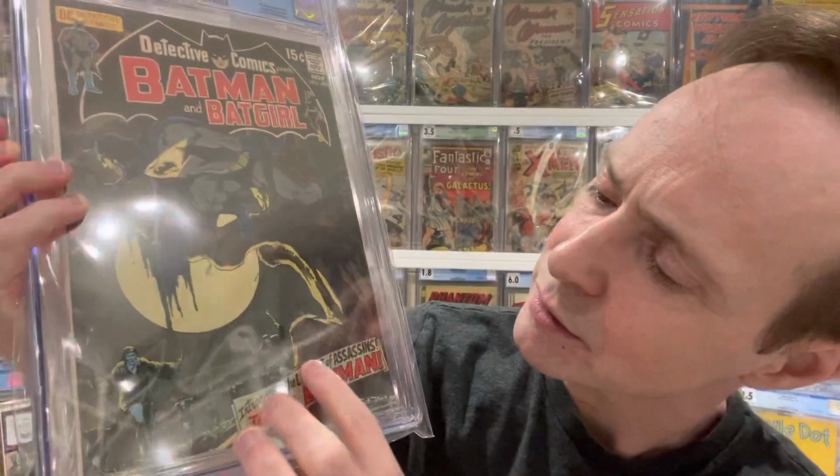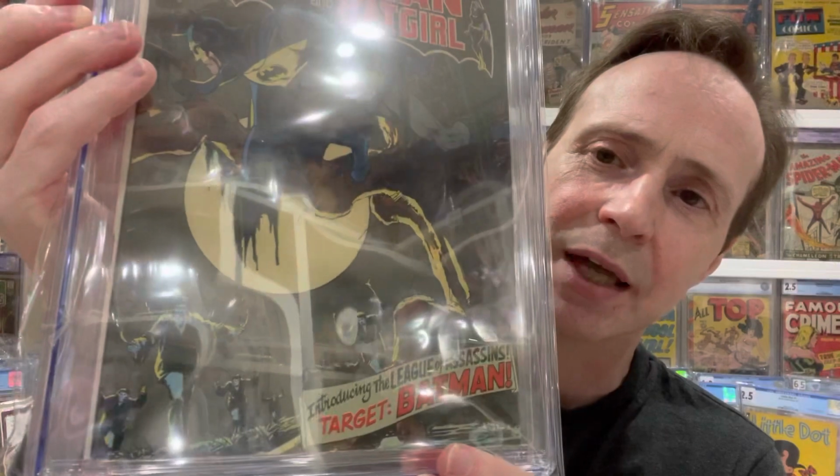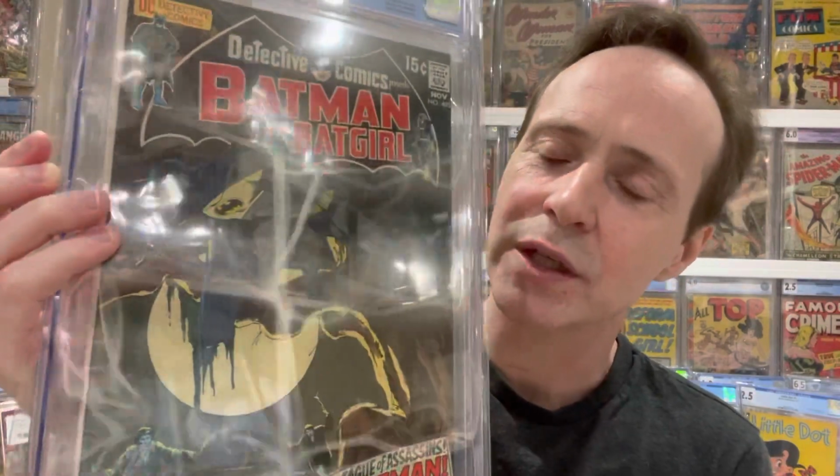I just really like these kind of moonscape, kind of eerie covers. You got these guys coming out of the night, almost like at the bottom there. Okay, I'm not sure if you can see that. And you got Batman in the tree. It's reflecting so much. I hope you can see. But it's just a really great cover.